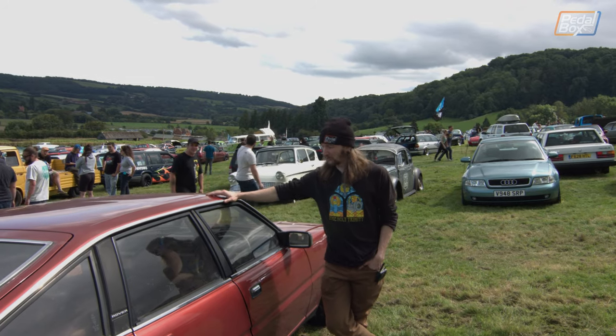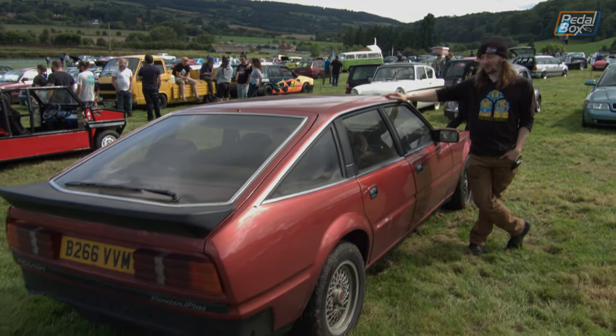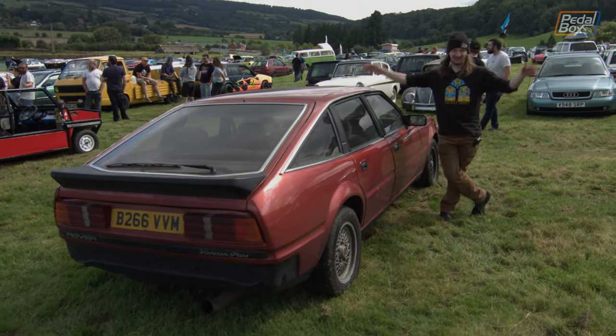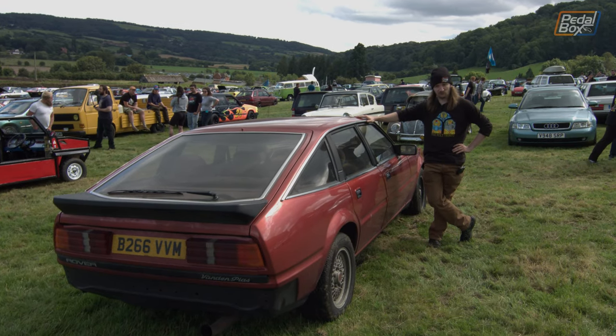We're over in retro parking now, which is where I stowed the Rover earlier. This is actually the first time that any of our PedalBox cars have managed to make it to any of the events we've gone to. So, huzzah, I guess. It's not on the hill, which is a bit of a shame, but as I said earlier, it's just not quite well enough for that.